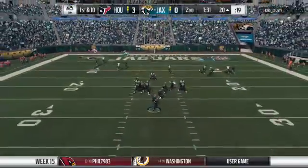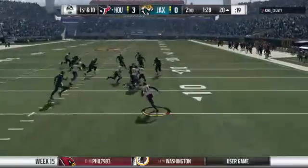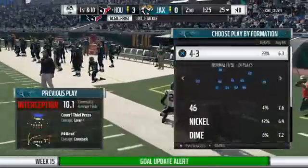They go play action here on first down, and it's intercepted at the goal line. Picked off by Marcus Gilchrist, and he will take it out to the 25-yard line.